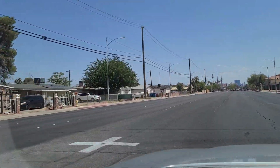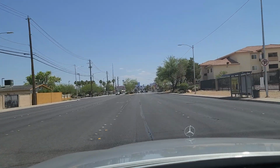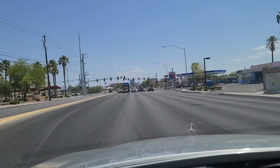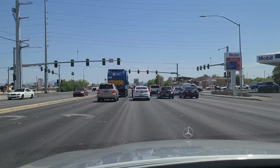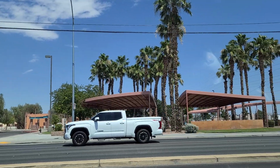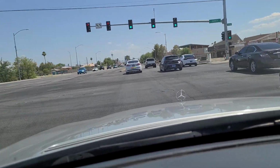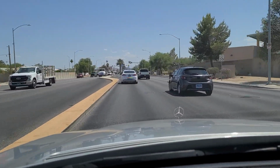See more of the homes here in North Las Vegas. Approaching the light here at Carey, C-A-R-E-Y. It runs east and west for a good ways. Clark County Community Resource Center there on the left. AT&T vehicle in front of us with the fluorescent stickers there on its trunk to help improve visibility, undoubtedly.